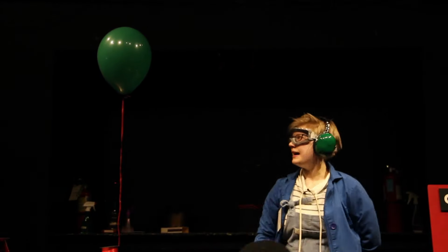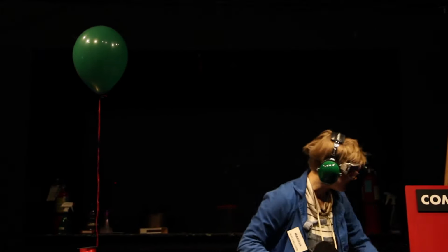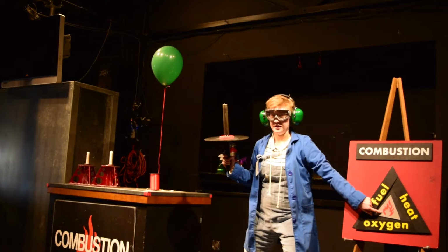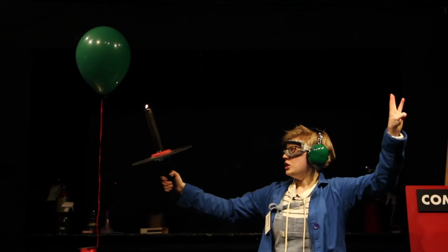I'm going to bring this lighter up to my balloon. Now the heat will burst the balloon. The gas inside, helium, will mix with the oxygen in the air and the heat of the lighter. And if helium is a fuel, we will see combustion happen. Here we go. On a countdown of 3, 2, 1.